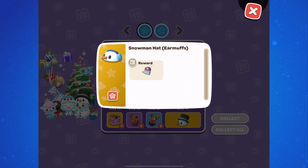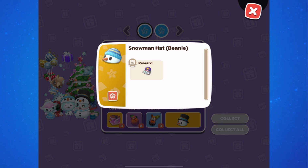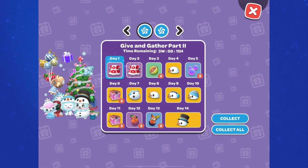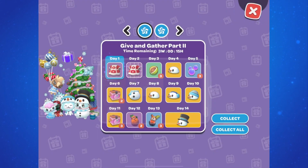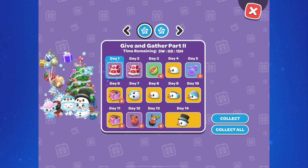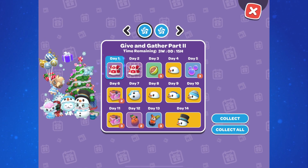Day 9, we get a new snowman hat, this one with earmuffs. On day 10, we get yet another snowman hat, this one with a beanie. And then on day 14, 2 weeks from today, we'll get the snowman hat with top hat. Remember, you need to log in for 14 days in order to get this hat. And after this, we'll have the finale login bonus calendar, and that's gotta be where you'll be able to get those ornament balloons. That may be the only item that we see that we're missing so far.